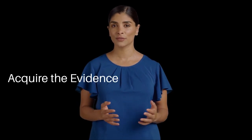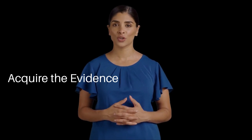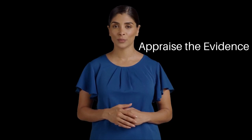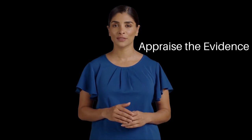Acquire the evidence. Use resources like PubMed, PsycInfo, or Division 12's website to find interventions supported by research. Appraise the evidence. Not all studies are created equal. Look for sample sizes, methodologies, and relevance to your client's situation.